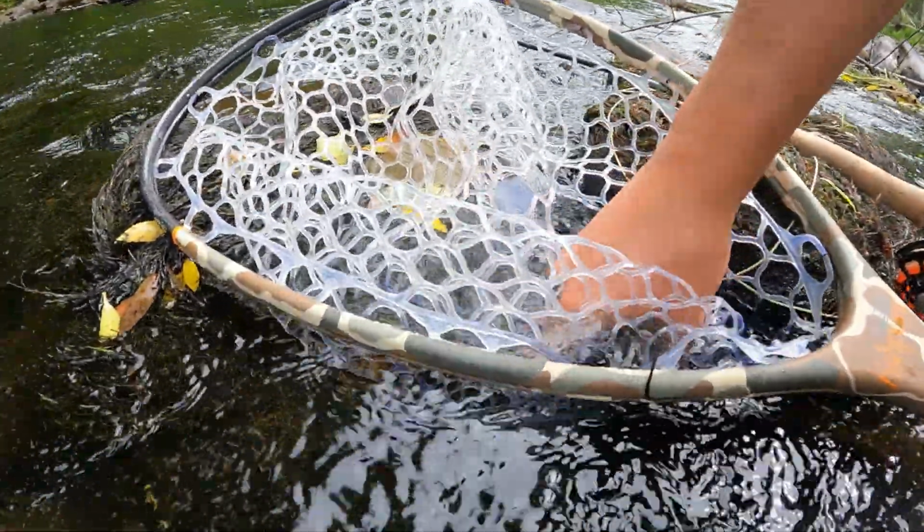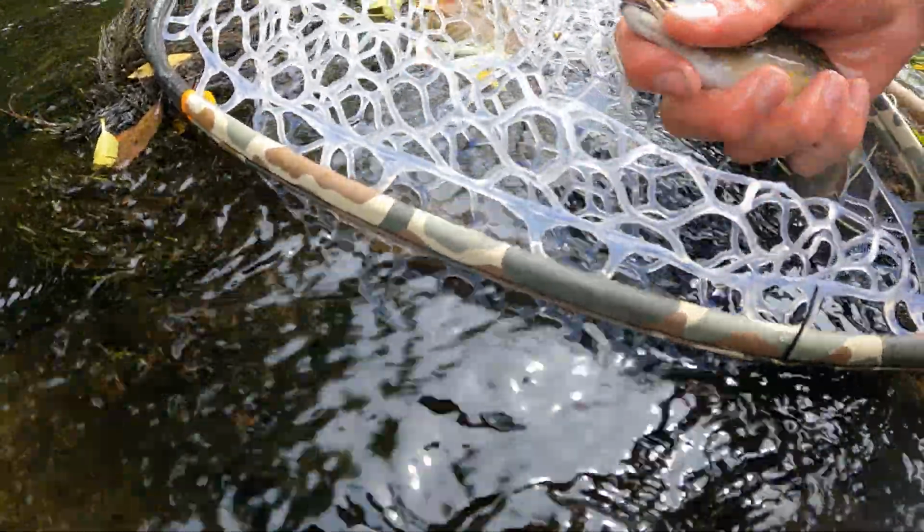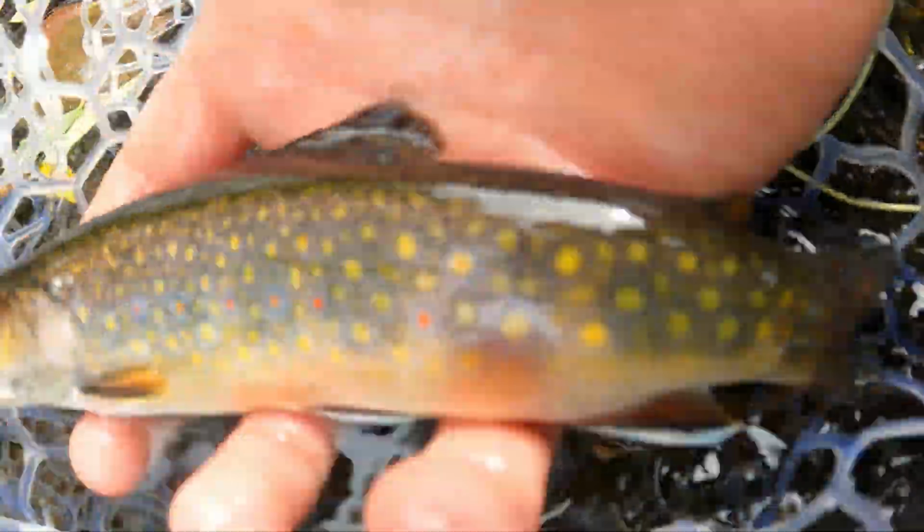Okay guys, here's my fourth native brook trout of the day. Really wish I had my 3-weight so these fights would be a bit better. But either way, these fish are beautiful. The colors on them are insane.